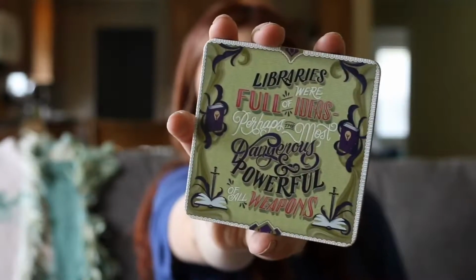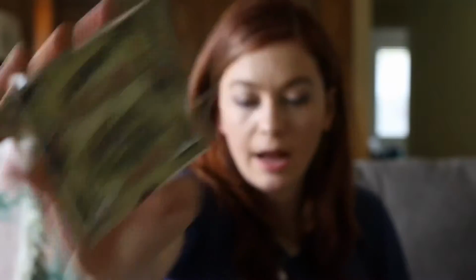Wonder if they'll have on the spoiler card what the quotes are from. "Libraries were full of ideas, perhaps the most dangerous and powerful of all weapons." Beautiful. I don't know which one I like the best. I think that, not to be biased, I like Hermione's the best. I just like that color aesthetic, and obviously Hermione, so sue me.